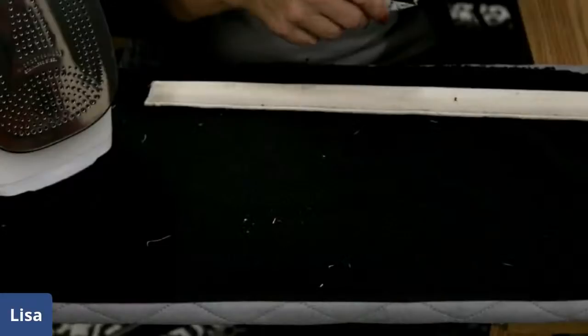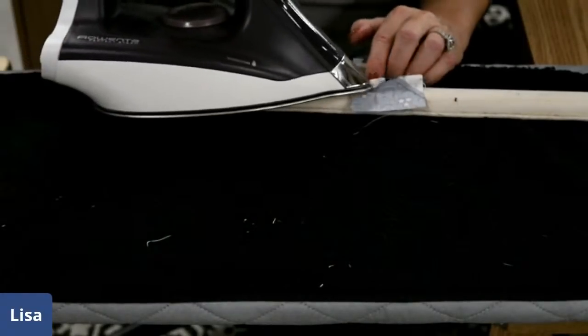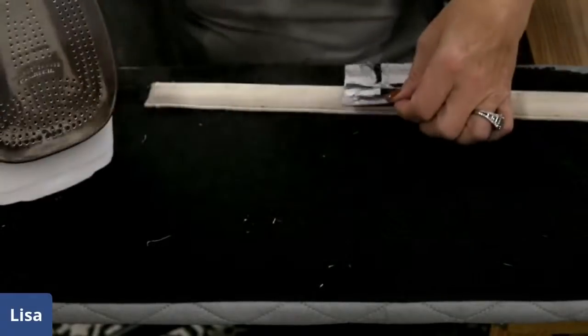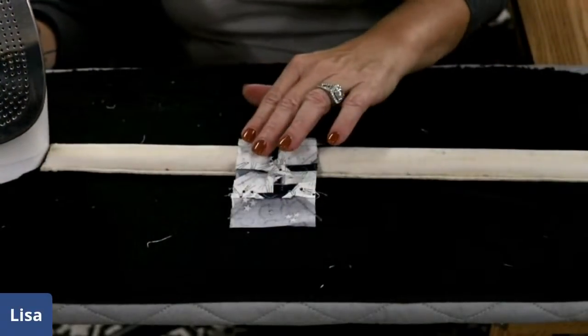All right, so strip stick, a little bit longer seam instead of just that little short one. So I'm going to... There you go.